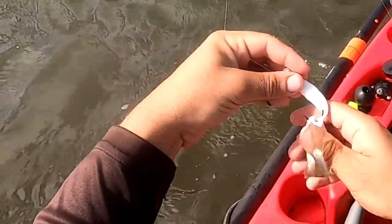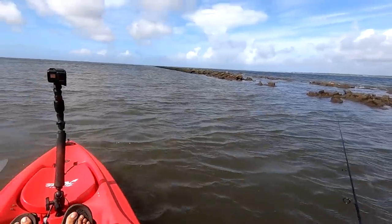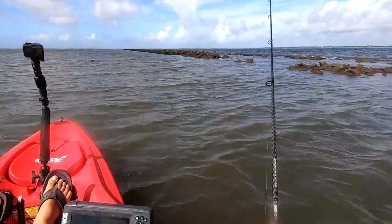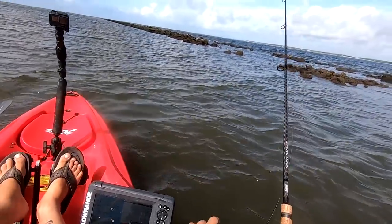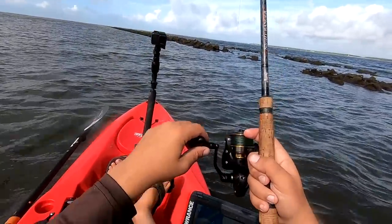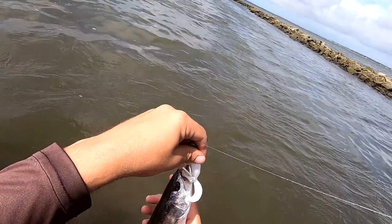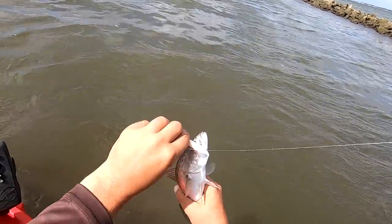Not sure how that happens, but I didn't even hook him. Not too much variety today. This is kind of the thing you expect to catch. Flounder, red, specks, you know, just every cut little everything. It looks like it's mostly just flounders today. Here it is. Some squatigi action.